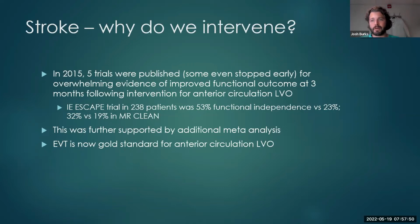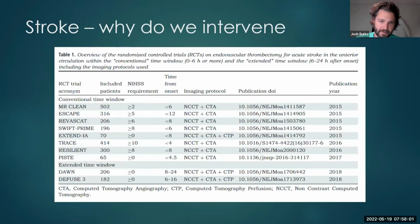Additional meta-analyses were done of these trials that were published and confirmed this. And so now for anterior circulation, endovascular thrombectomy is definitely the gold standard. And this is a nice summary of those trials and basically everything that came out since that time. I would direct our attention to the 2 columns that say the NIHSS requirement and the time from onset. So those all vary and got more generous as time went on.